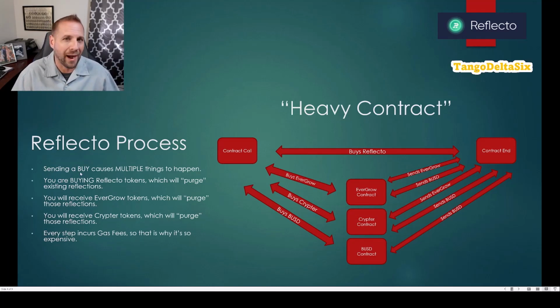When you send a buy into the Reflecto contract, you're saying, I want to buy Reflecto, but it's not just a one-to-one transaction. It's not just, here, take my money, give me my tokens. It actually has to do multiple things because of all of the stacking mechanisms, so to speak, or the calls that are involved in the contract. You're buying Reflecto, which is what you came to do, but the reason you want to hold Reflecto is because you get reflections into the other tokens.